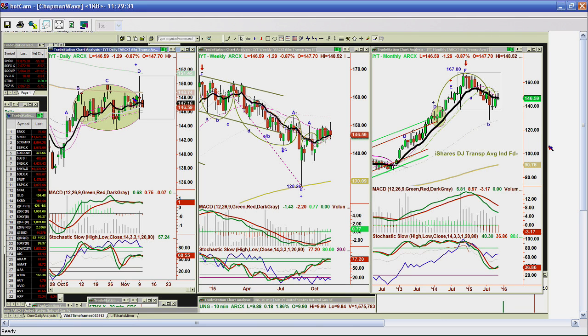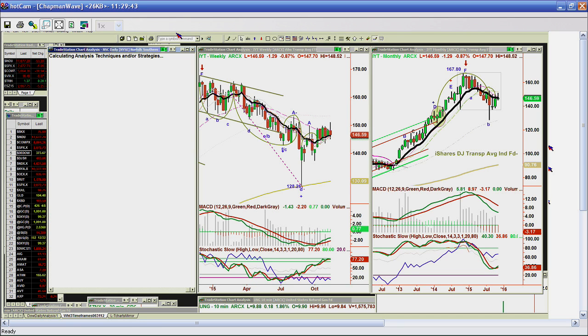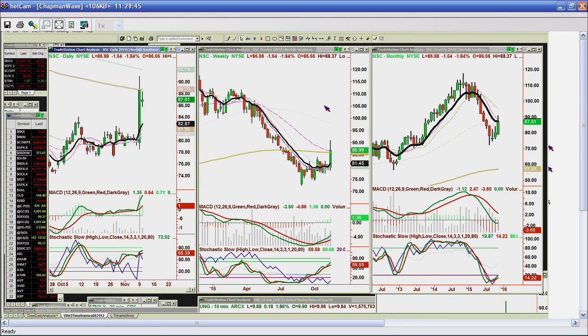Transports were boosted by news yesterday, and before that they were selling off. Canadian Pacific said to wait deal for Norfolk Southern. NSC, I believe. Let me quickly look at NSC. Oh, look at that candle. Okay, now I can understand what happened yesterday.